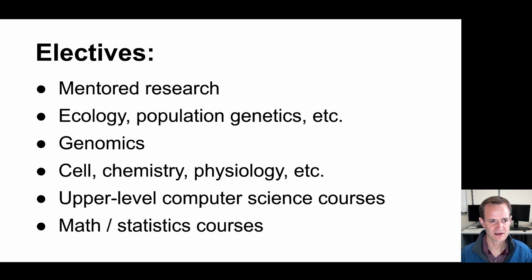Then we have students who can do electives, of course, mentored research, they can get credit for that. Courses in ecology, evolution, population genetics, things like that, genomics, cell biology, physiology. They can take more upper level computer science courses or upper level math or statistics courses if that's what they're interested in. And we have some students who are pre-med or planning to get another professional degree, and so they may tailor their experience a little bit differently than somebody who's maybe planning to go to industry or go to graduate school and get a PhD.